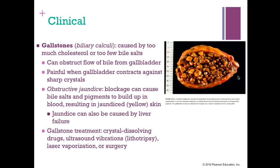So we can get something that develops called obstructive jaundice. The blockage causes the bile salts and pigments to build up within our blood. So everything is just backing up into circulation, and that'll result in jaundiced or yellow skin. Jaundice can also be caused by liver failure as well.